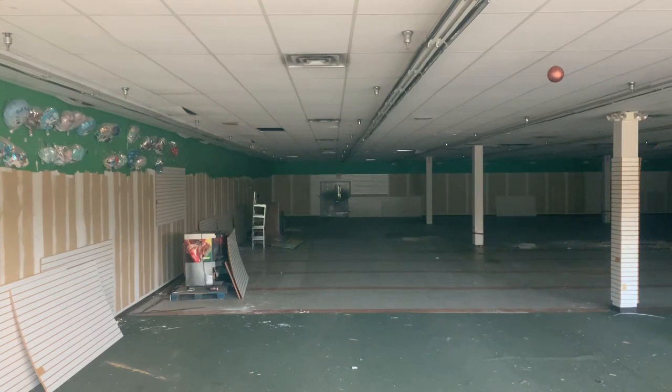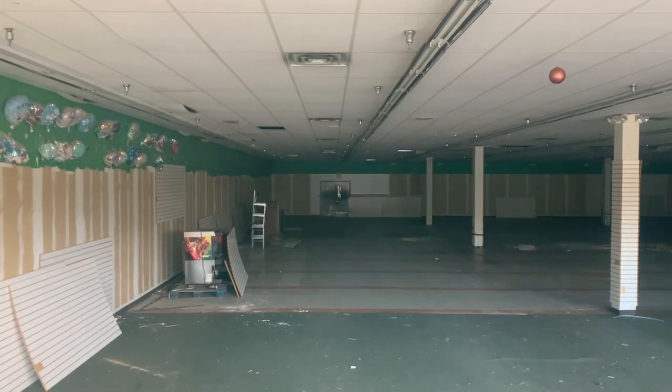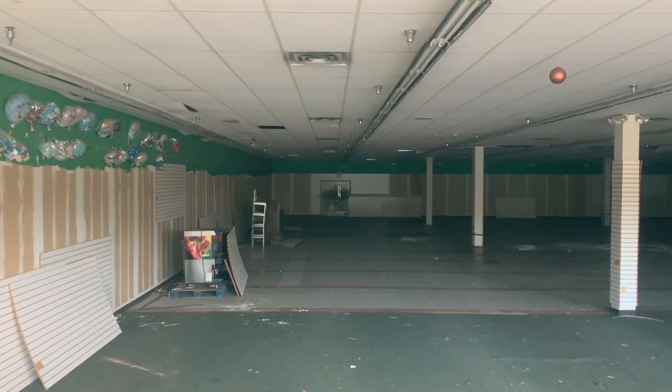I'm not really too exactly sure what the store was. It looks like a Dollar Tree though, because I could tell the green lines in the store, they kind of resemble it. I can see the party balloons on the left side there. Thinking it is.